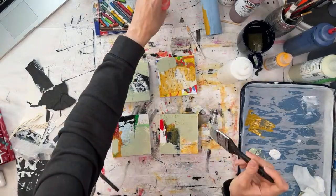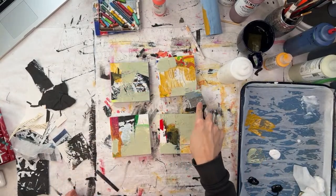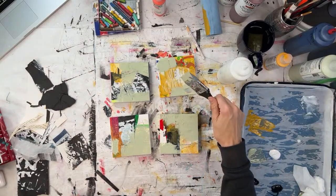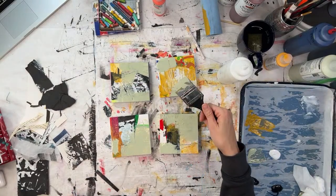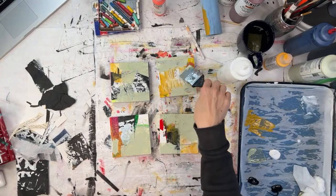All right, I've really become a sucker for this celadon green color too, this Titan green pale. Muted like green, red, orange, gold, yep. Sounds like a beautiful palette, Becky.